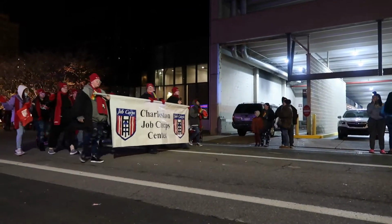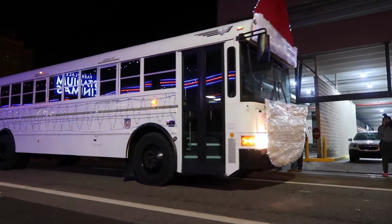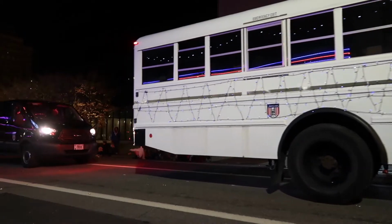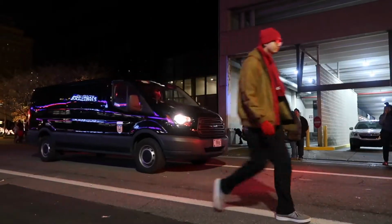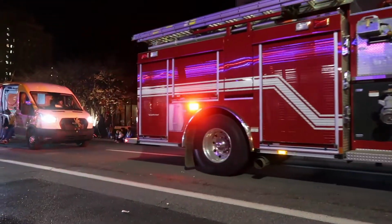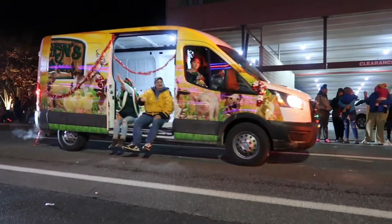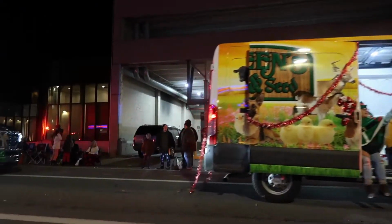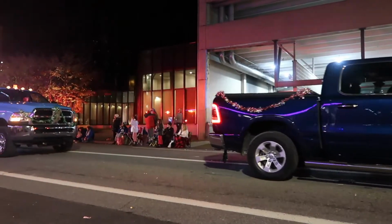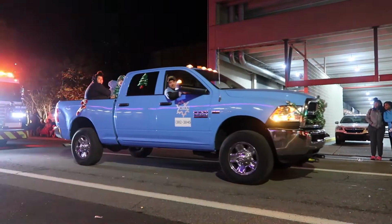Huzzah! You may remember that word. Hello, like a Pizza Hut top, but I think it's a Santa hat. I may be hungry. I'm seeing Pizza Hut logos. Their vehicle is cute. That's Greens Feed and Seed. That's a pretty color vehicle right there.